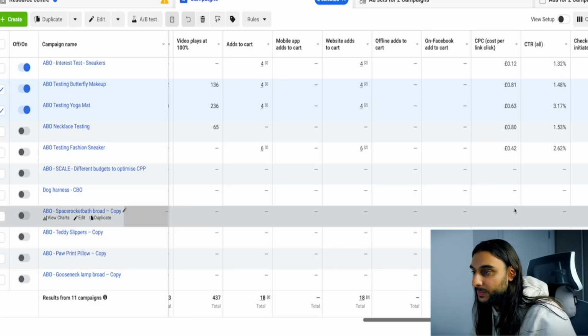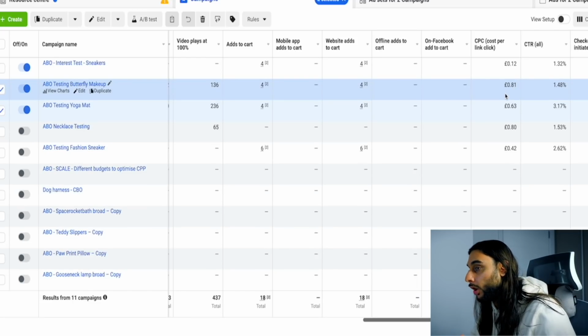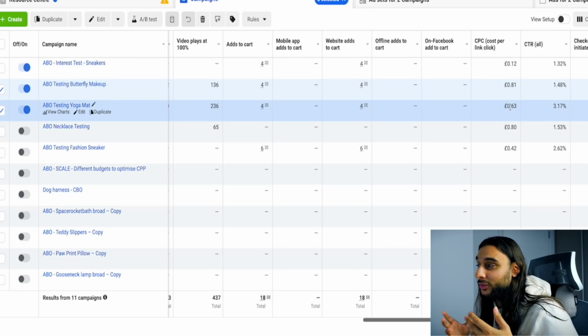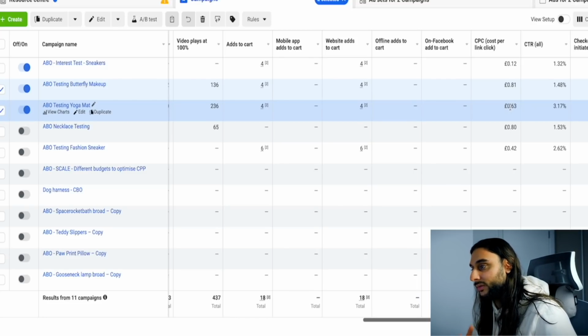Now, if we take a look at the CPC, I like to keep this below $1 or below $1.50. It just depends what type of product I'm selling. And you can see they're roughly in that ratio there. So if you take a look at the stats, they're not actually that bad. They're pretty good in terms of how they're running.